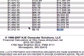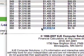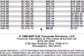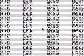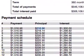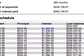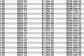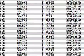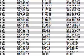And what's interesting is you can see that in year 30, you're paying mostly principal. You're paying $1,500 of principal and only $8 in interest in year 30. Whereas contrast that to month number 1. In month number 1, you're paying only $216 of principal and $1,300 of interest. So as you can see, these numbers flip. The principal gets bigger and the interest gets smaller over time. And that's just a function of the way that loan amortizations work.